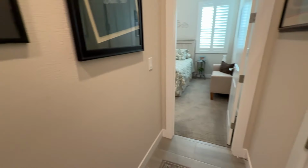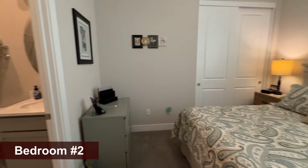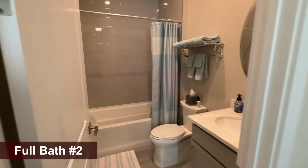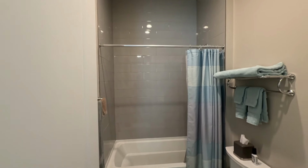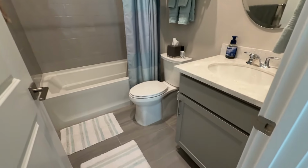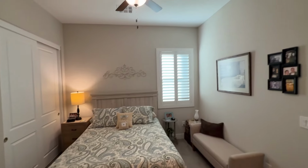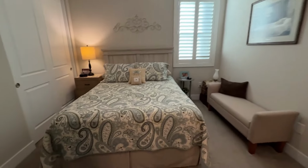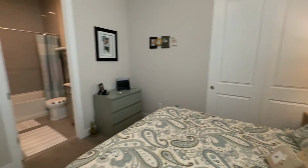As we go back in, we'll see the suite right here. This one has its own bathroom. And look at the tile all the way to the ceiling. Very neutral colors, looks great. This one has about 11 by 12. It already comes with the ceiling fans already installed. Some of the furniture can be included. Sliding door closet right there.